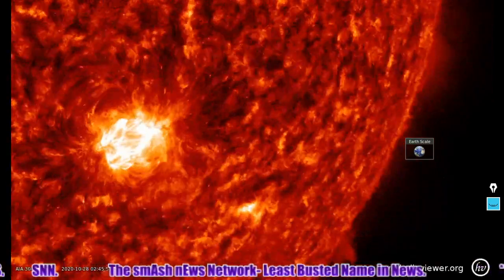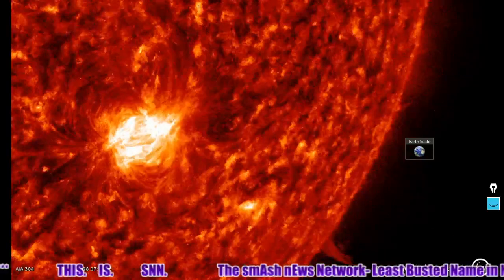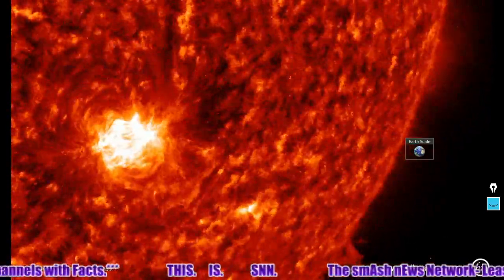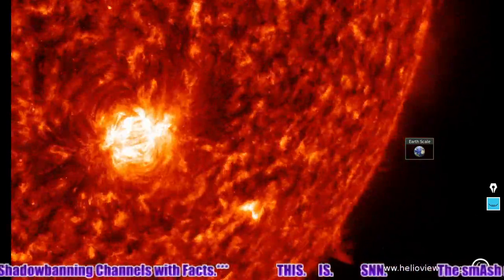No idea how long. And let's look at some close-ups of Sunspot 2778. We have seen some solar flares coming out of that. A bunch of B-class flares have happened in the past 24 hours.